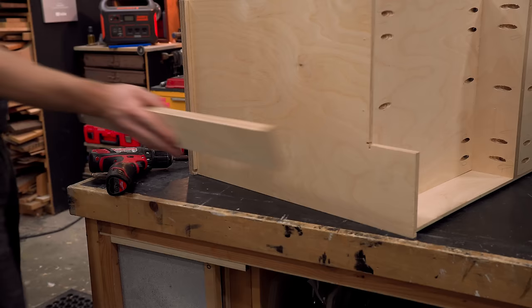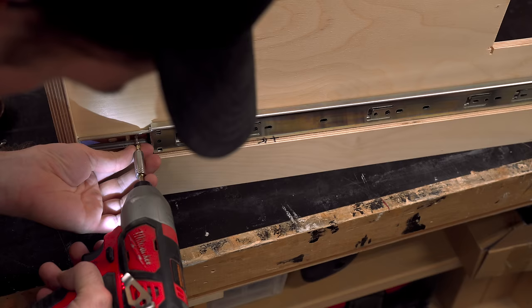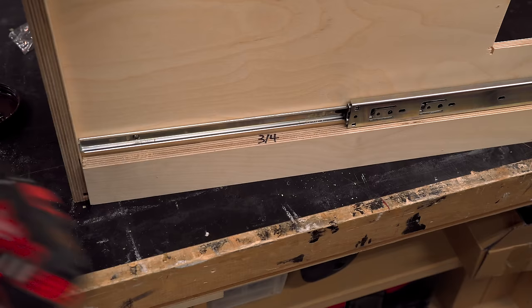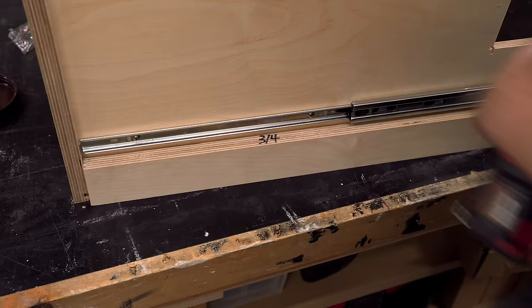To attach the drawer slides, I used a scrap piece of plywood as a spacer block. I like to pre-drill my holes using a self-centering drill bit, and then I can screw in the hardware. It needs about 3 screws on each side. In order to access the third and final hole, you need to remove the outer casing of the slide using this little plastic tab on the inside.